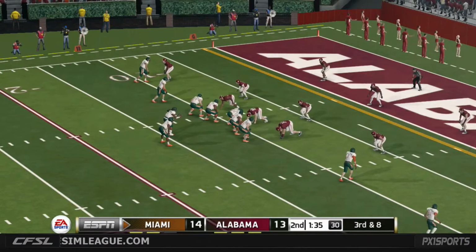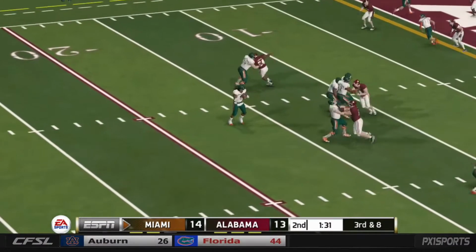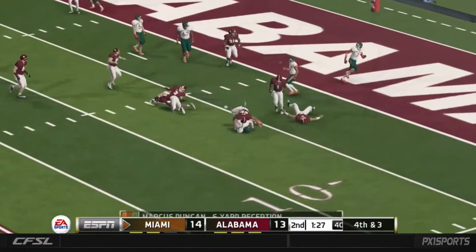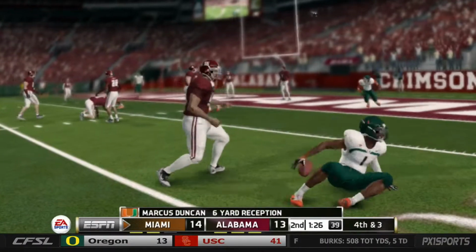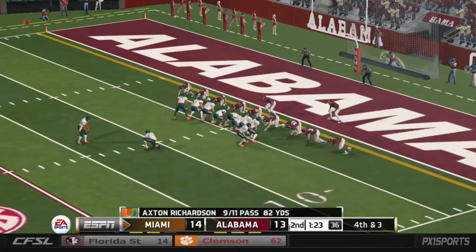Shotgun 4 wide, 2 receivers either side. Here for Axel Richardson, who has 2 rushing touchdowns tonight. Richardson gets pressured off the backside, going to throw it. Duncan makes the catch, but he'll get stopped inside the 5. Well, 4th and 3, the smart play here says let the clock run, kick the field goal.